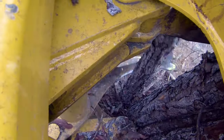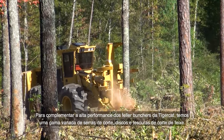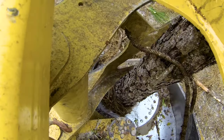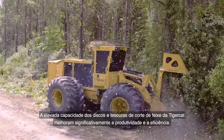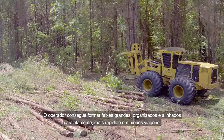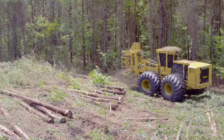Complementing the high performance of the Tigercat feller bunchers is a full range of felling saws and bunching shears. Tigercat's high-capacity bunching saws and shears greatly improve productivity and efficiency. The operator can build large, neat, parallel-aligned bunches more quickly with less machine travel.